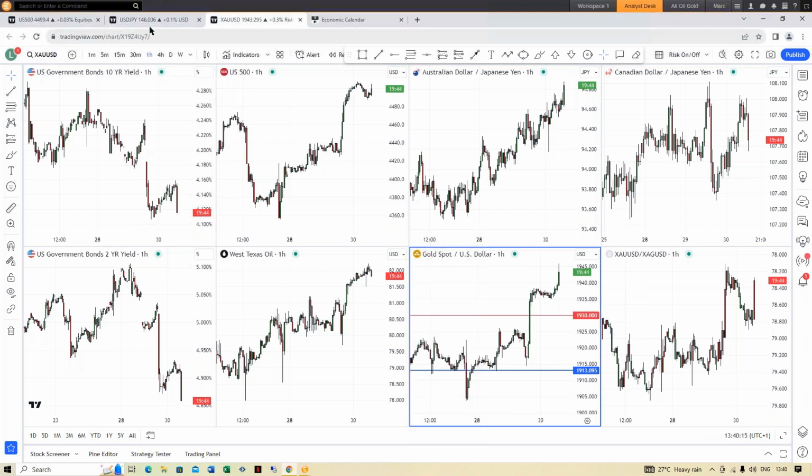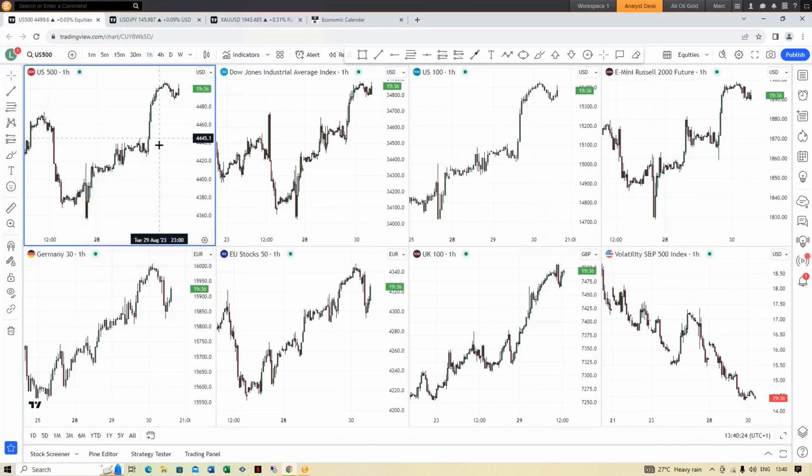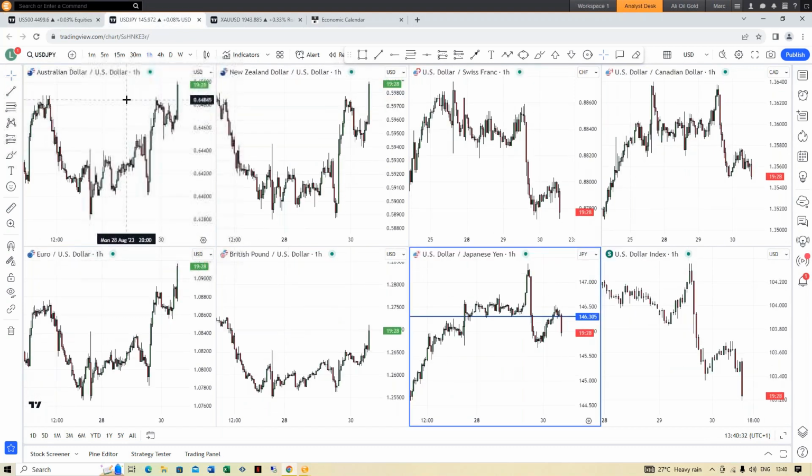But that's really where we're at in terms of markets today. Now, in terms of going forward, you'd have to imagine that is how markets will trade for the rest of the day. US dollar weakness. Equities don't seem to want to move too much off it, but are likely to remain somewhat supported. But I wouldn't be too convinced with moves in the equity markets. But selling US dollars seems the way to play it at the moment.